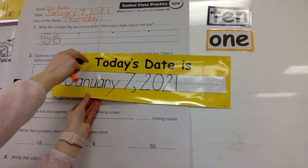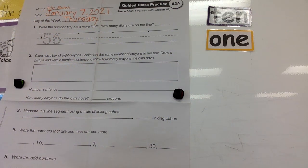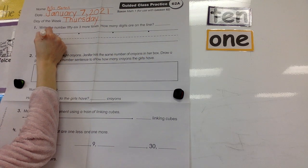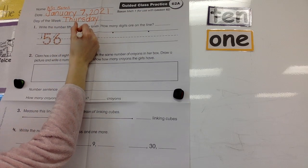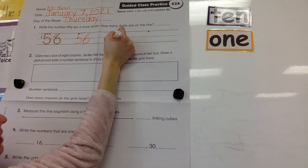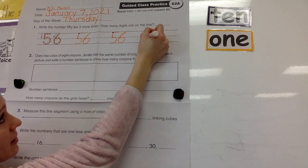All right. I went too fast, so I'm giving you time to finish. What number do you see there at the top of the paper? A 5 and a 6 make 56. What I would like you to do is trace your 56s, and you're going to make them 3 more times. Make sure your 6 curls all the way up to that middle line. It should go all the way down to the bottom, both of your numbers. All the way from the top, all the way to the bottom.